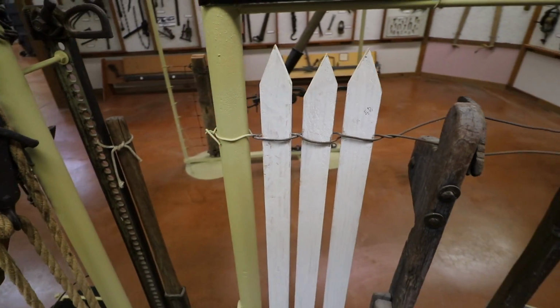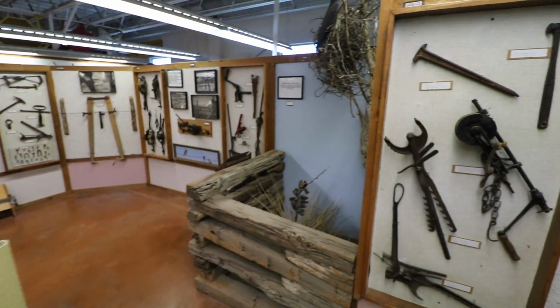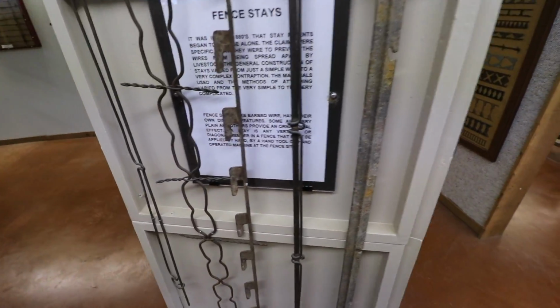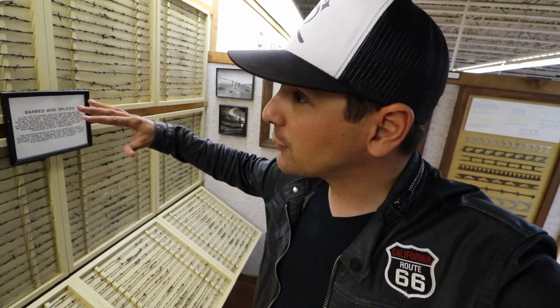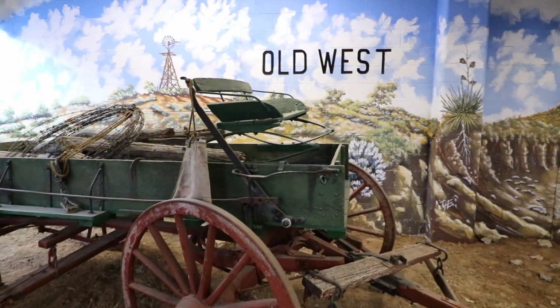Fences were too expensive and complicated to put around hundreds and hundreds of miles of ranch land. So old Glidden came up with the solution. Barbed wire fencing. Keep your corn in and your cows out. Or keep your cows in and keep your buffalo out. And that wire here is how they tame the old West.